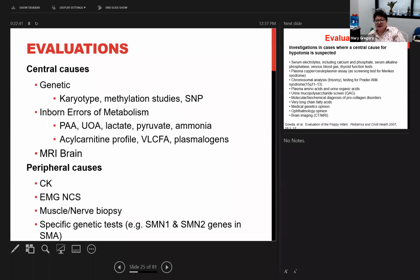And then specific genetic tests. Many times with peripheral causes, you're going to be zeroing in on a likely diagnosis or likely family of diagnoses. Many times they may go ahead and send your general SNP array anyway, a chromosomal microarray, or get your basic chromosomes anyway. But many times you look at a child and you think, this is probably SMA, in which case you're going to test for an SMN gene, as opposed to a more scattershot approach. And then if that's negative, you're going to have to go deeper. But many times with the peripheral diseases, you've at least narrowed it down to a family.